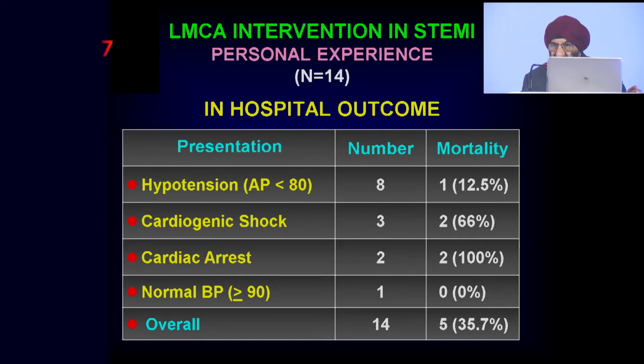In these 14 patients, the presentation was hypotension in 8, out of which only 1 died. 3 patients presented with cardiogenic shock, 2 died and only 1 survived. Cardiac arrest, 2 patients came with cardiac arrest and both died. Patients with normal blood pressure, there was only 1 case and he survived. Overall, in these 14 patients, the mortality was 35%.